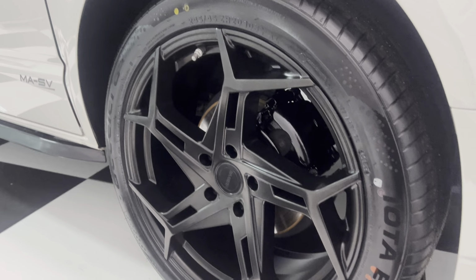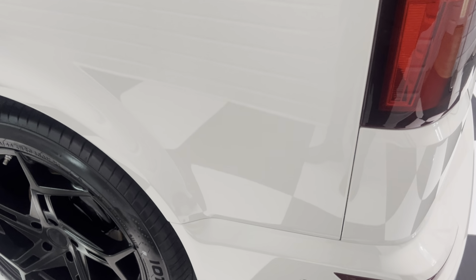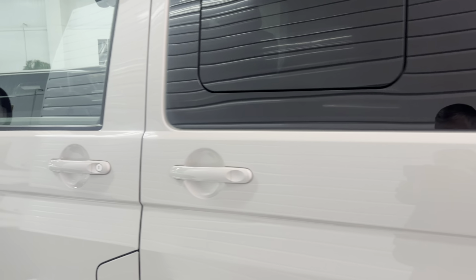Now this one is a factory Kombi, so not a conversion, it's a proper factory Kombi. Can always tell when they've got electric twin doors, which this one has. Can't be fitted retro, so all factory produce this vehicle.